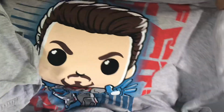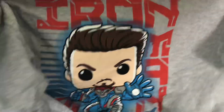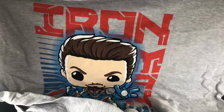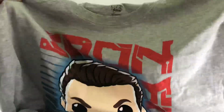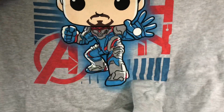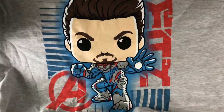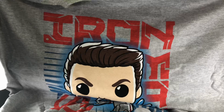All right, guys, so this is the shirt that you get inside of the box. Now, I've always loved Funko Pop's shirts, or Funko's shirts, because the quality is really, really good. I always like the soft fabric, and this is exactly what this is. And you can see it's exactly the same image that's on the box. It reads Iron Man in the back. So there is the t-shirt that you get.